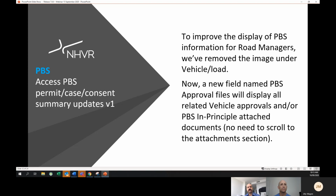And the case summary is the first thing that road managers see when they start reviewing a case. And one of the clear bits of feedback we've had prior to us fully digitising the PBS application process is making that information as accessible as possible, even if it's still in the PDF. So that's what we've done. We've refined the user interface a bit to ensure that that information is front and centre for road managers, so they can access it and start making their consent decision. So I'll go through those now.